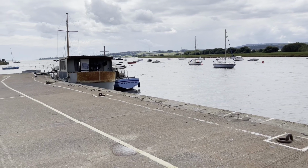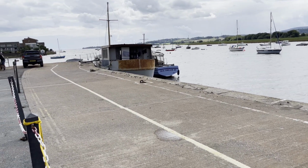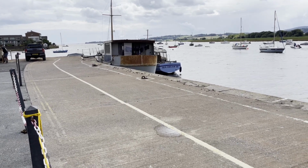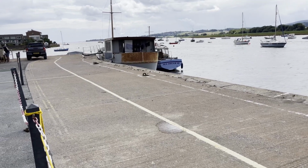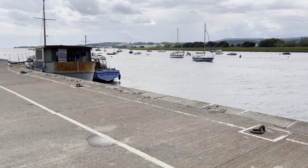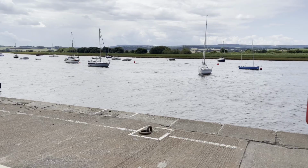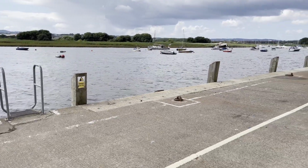The port itself was known for exporting cotton to Europe via Holland, which also accounts for the fact that several of the houses have Dutch heritage, and indeed the bricks that they're made from are Dutch bricks.